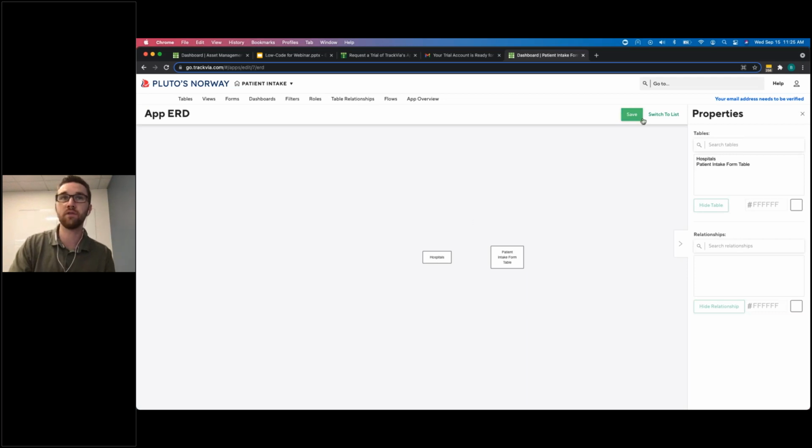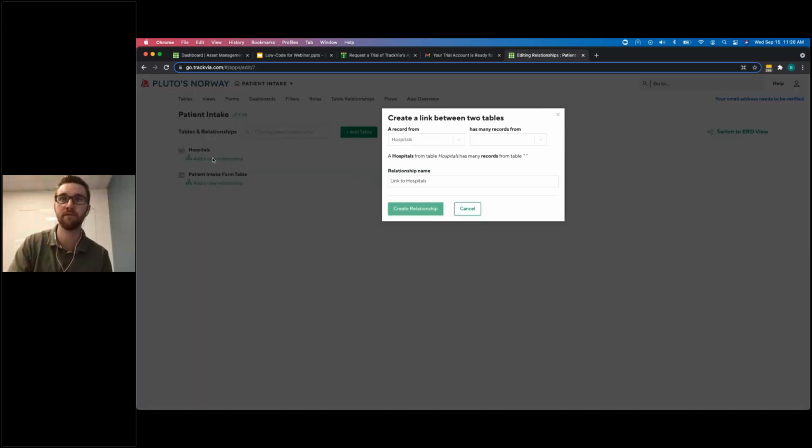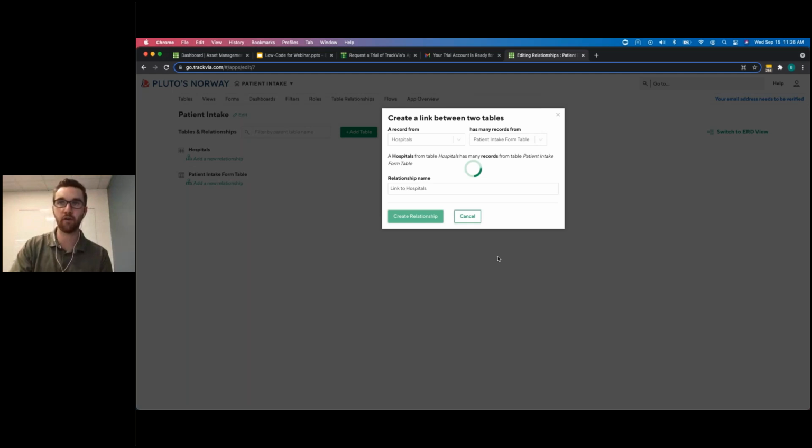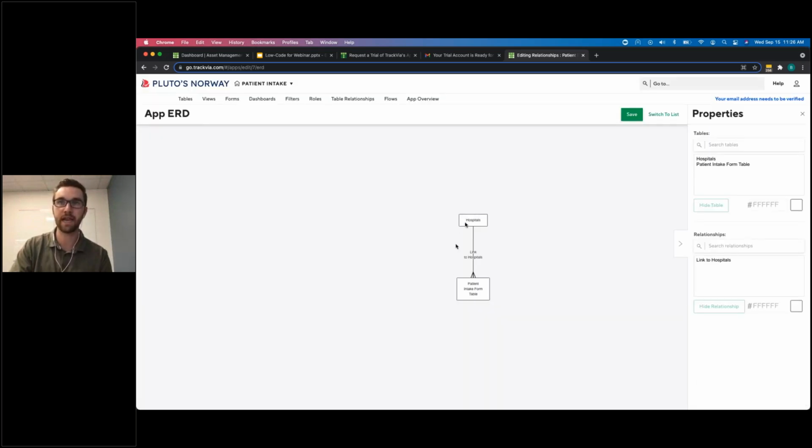What I can do is switch to a list type view, and I can just say hospitals are going to have many patient intake forms and create this relationship. And now I'm starting to build out my relational database. So I've got hospitals, I've got patients, and now when I click into my hospitals, I can see any patient intake forms that are being brought in from a specific hospital. So that's what starts us out in building out the rest of our application.